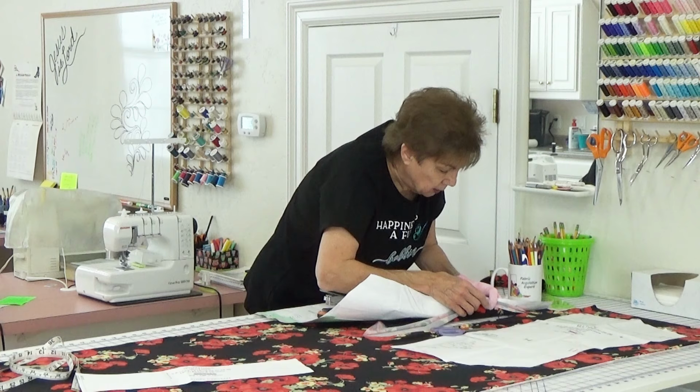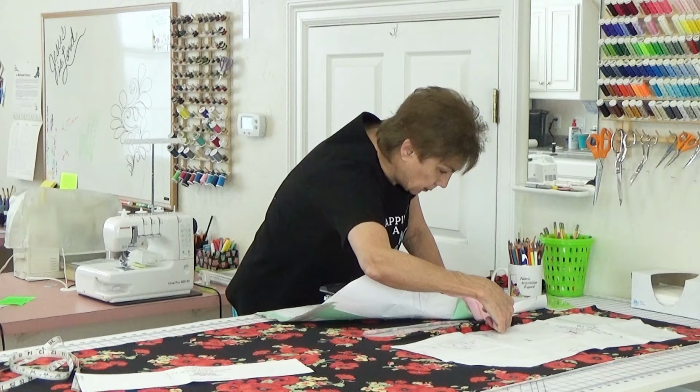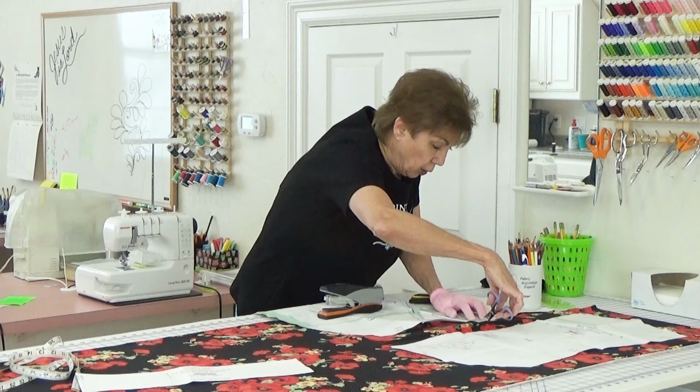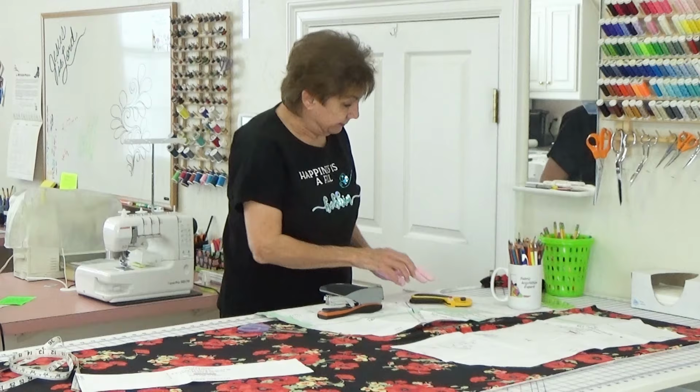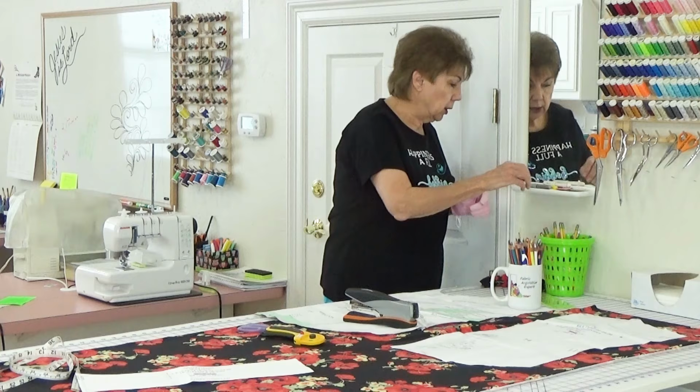Oh, frustrating. Be patient if you're going to sew. Be patient or you're going to hate it. You'll have scissors that don't work. You'll have fabric that's difficult. But you are the boss of the fabric. So check and see. If it only wants to cut through one layer, then deal with it.